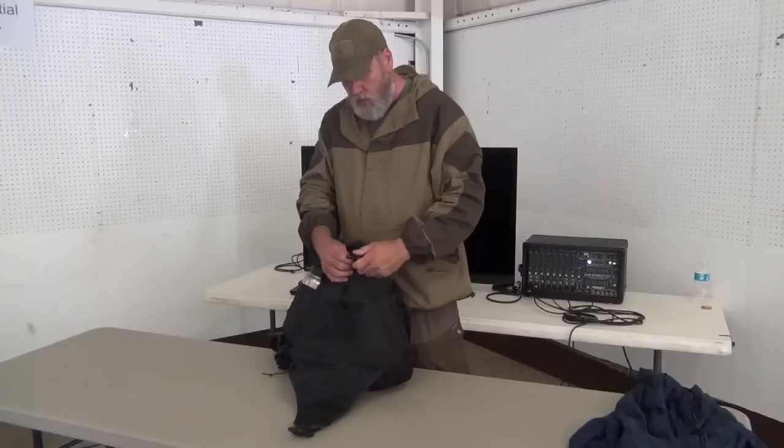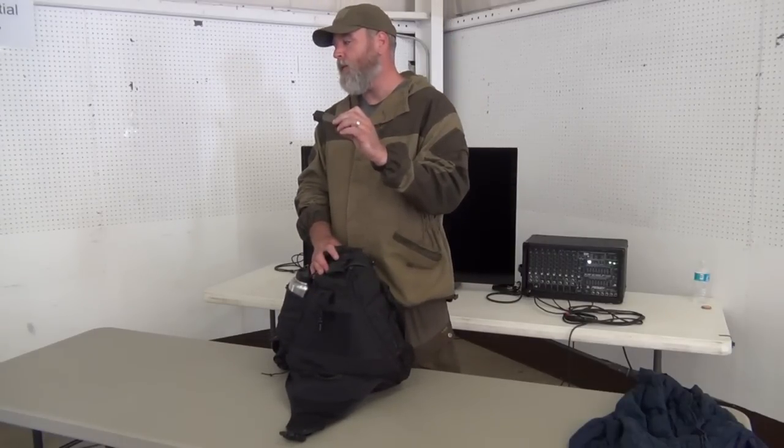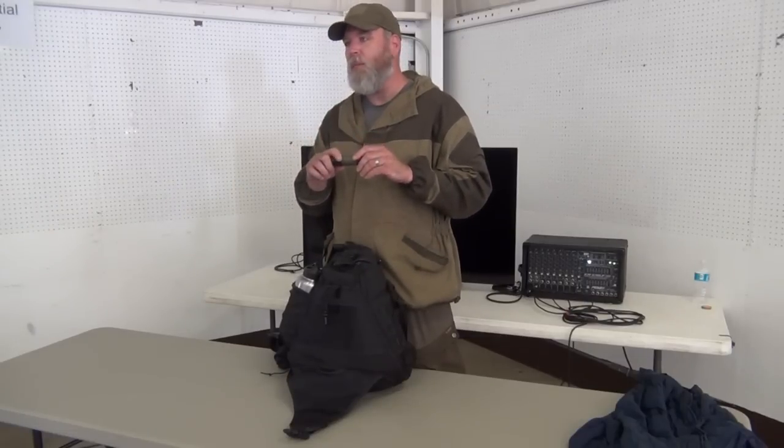Water filter. This water filter is a Sawyer Mini. Okay, it has 100,000 gallon capacity. You know all of the plastic bottles that we see littering the sides of the road? You can take one of those, dip it in a mud hole, screw this on there and take a drink. So that's what's nice about it. There's no moving parts involved with this thing. It has this threaded bottom. Or I could just drink straight from the source, use it like a straw.